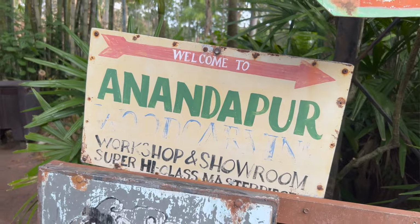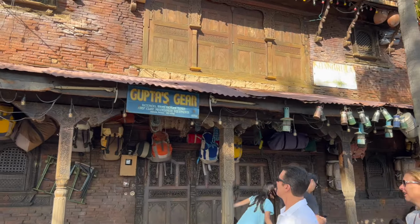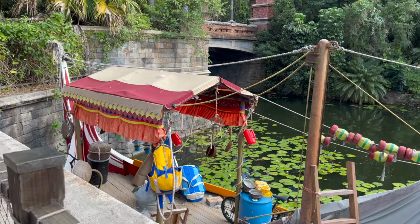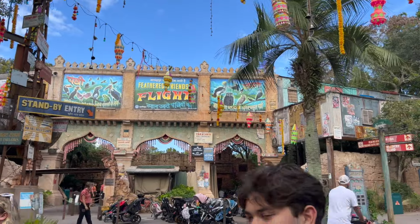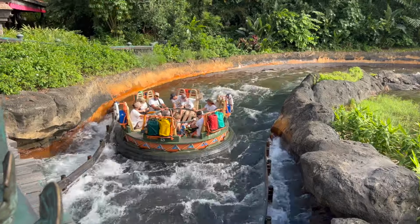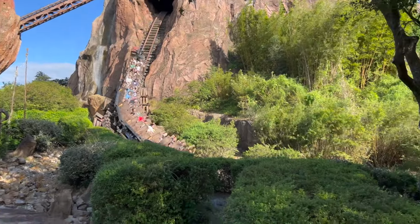Anandapur is the mythical town that makes up the Asian portion of the park. An unnamed country located in the floodplains and lower foothills in the Himalayas, it has more of an intermingling between natural spaces and built environments. The area is home to the show Feathered Friends in Flight, the Maharaja Jungle Trek, Kali River Rapids, and of course the thrilling Expedition Everest.